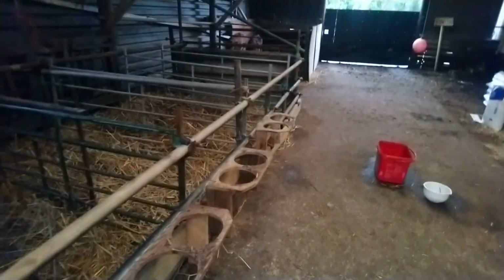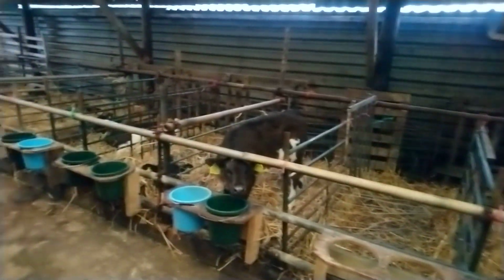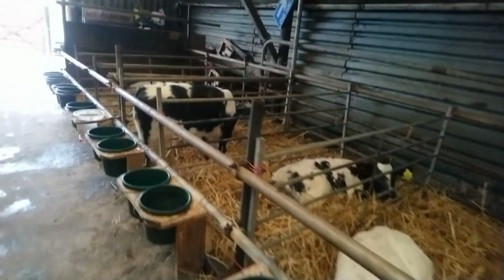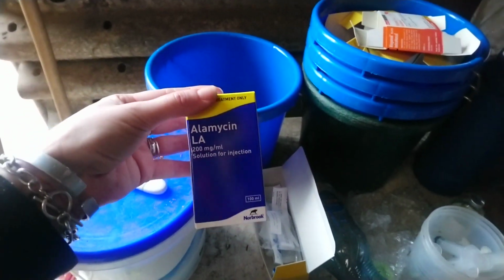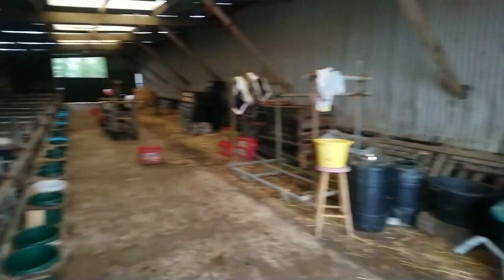The most important thing in a calf shed is to make sure there's plenty of ventilation, but there are no drafts, because they're very susceptible to getting sick, especially this time of year where it's cold and damp. This morning they were all vaccinated against pneumonia with an intranasal vaccine, which works out about £7 a calf. And this is the one that we use. Very easy and simple to do. And if they are sick, then we treat with the Alamycin and the Metacam. But hopefully with the vaccines this year, we shouldn't have too many problems.